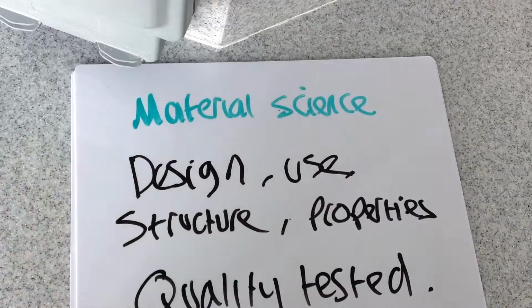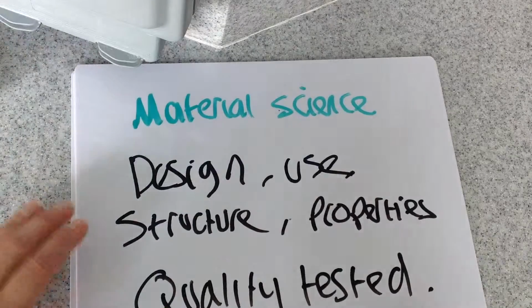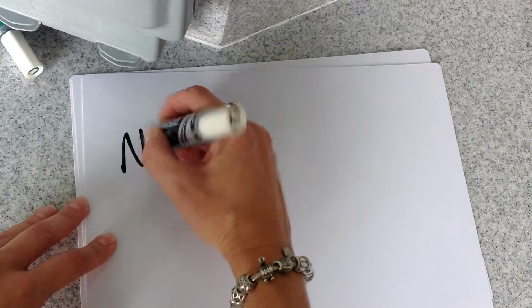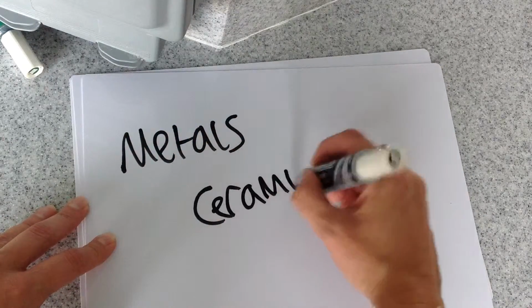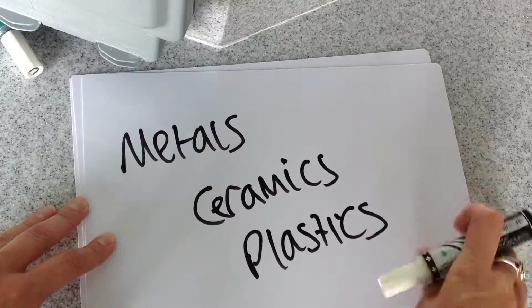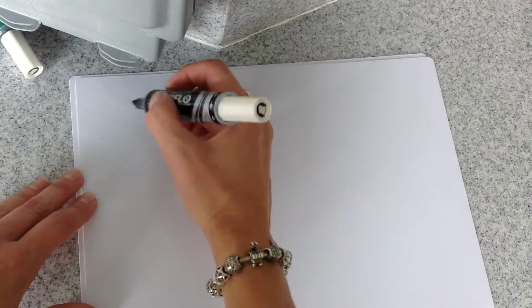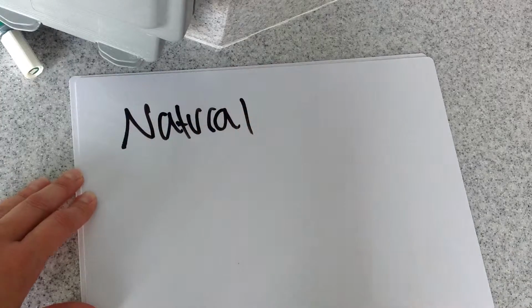But essentially, a material scientist is looking to find out what materials we can use and why we should use them. Materials can range from lots of different things. So we're talking about metals, we're talking about ceramics, talking about plastics. There are a whole range of different materials that you need to consider. We're going to split these into two categories, natural and synthetic.